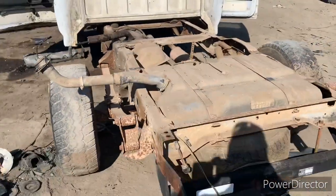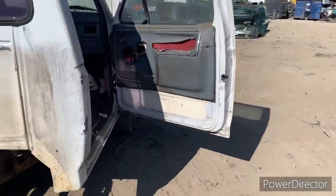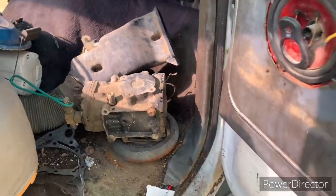See, Mexico already took the truck bed already. Boy, that's a big ass compressor.